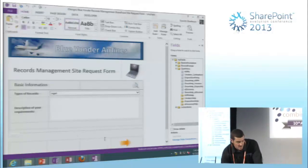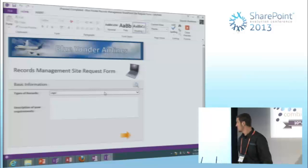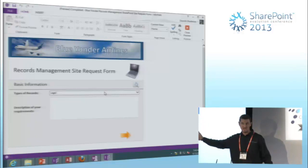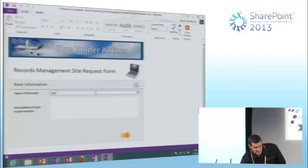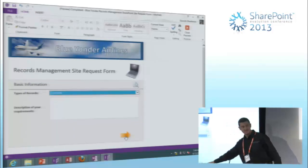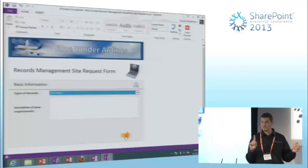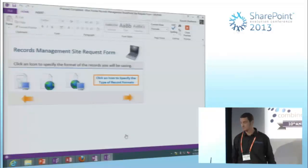If you want to see a fully coded version of this, Matt's talk on Wednesday will be a chance to do that. When a user runs this form, for those of you who haven't seen it, it prompts the user through a series of screens with questions, because they want to create a site for records management in SharePoint. They're requesting from their IT department a site to contain certain types of records. So I could say I'm going to have contracts, and then there are little arrow buttons at the bottom, with rules behind them, that let the user navigate between screens so they don't have to guess how to move through the form.